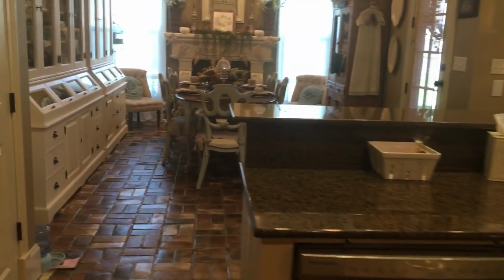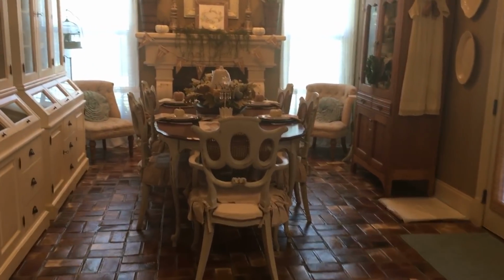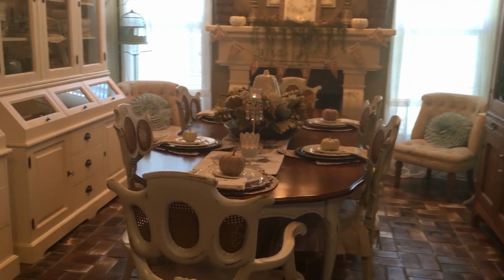Okay, so we will head into the dining room now. It's just open to the kitchen. Excuse the little puppy pat on the floor there by the door.